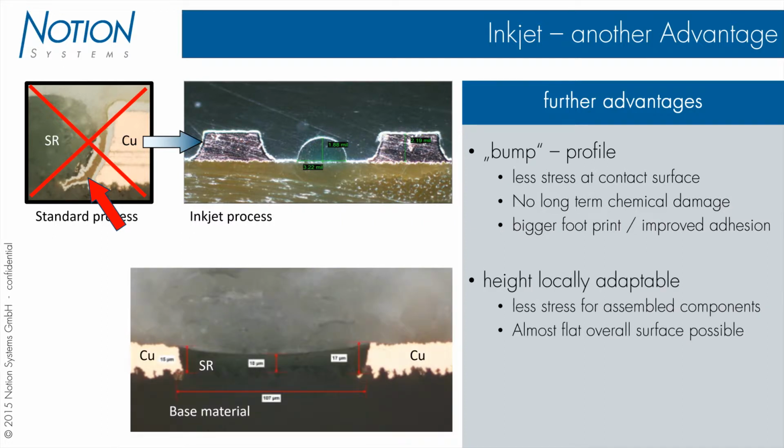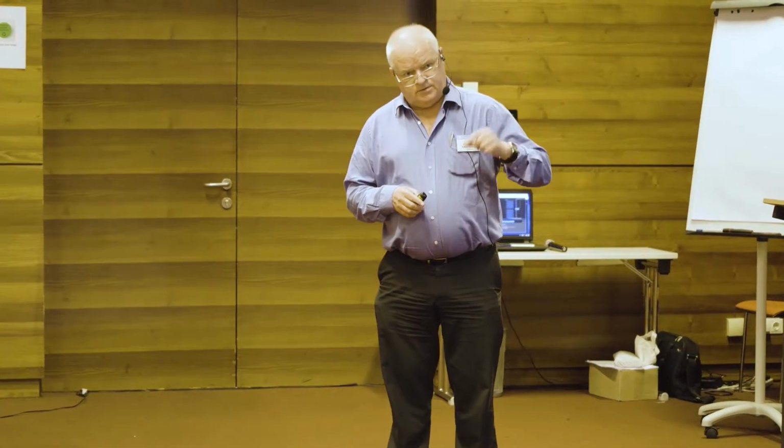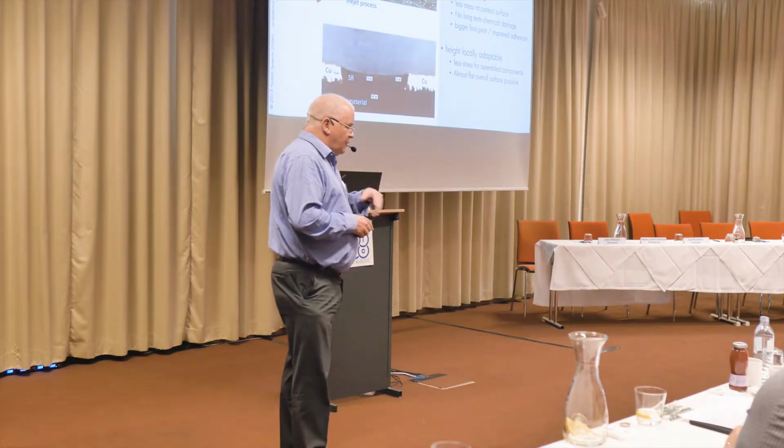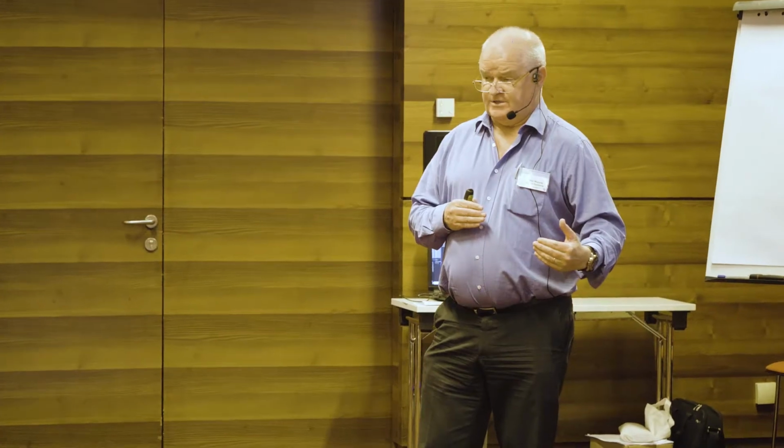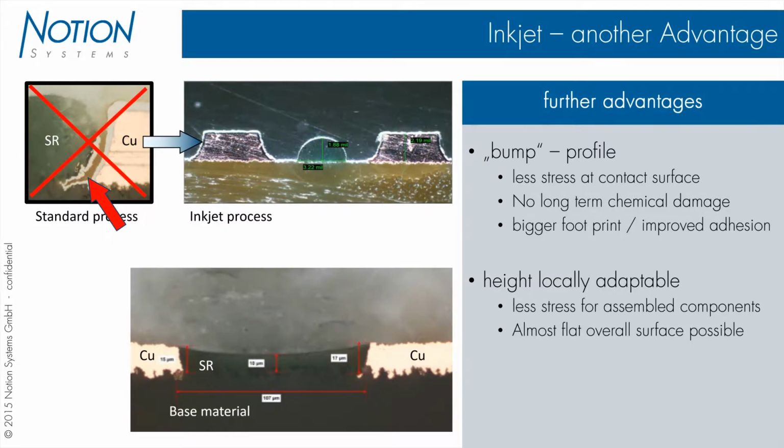It's locally adaptable. By that I mean that if you want to have a different height across a panel or a board to accommodate where the particular components are going to be, you can do that. It's just built into the program. Comes back to the core message I'm saying here, which is that the whole process is different. So the way the files are generated is different and when you design the program. But it's all aimed at getting all these advantages, if you like.